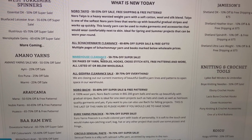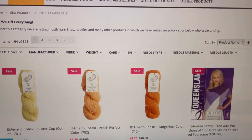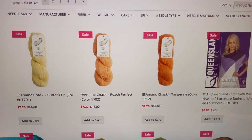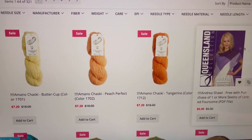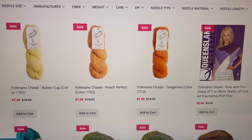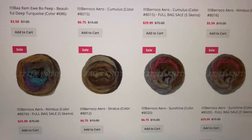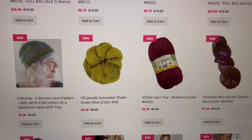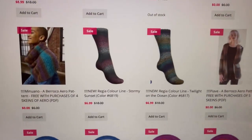Okay, let's navigate to the warehouse clearance real quick. And as you can see, they have some hanks on sale for $7.20. You can take a look at those. Oh, look, right here, they have an Andrea shawl. Oh, that's cool. Free with purchase of one or more skeins of United Foursome. Oh, that's cool. And a number of others. So you all can take a look at that if you're interested. I see some Debbie Bliss and some Barocco in here. So you all can check this out at any time.